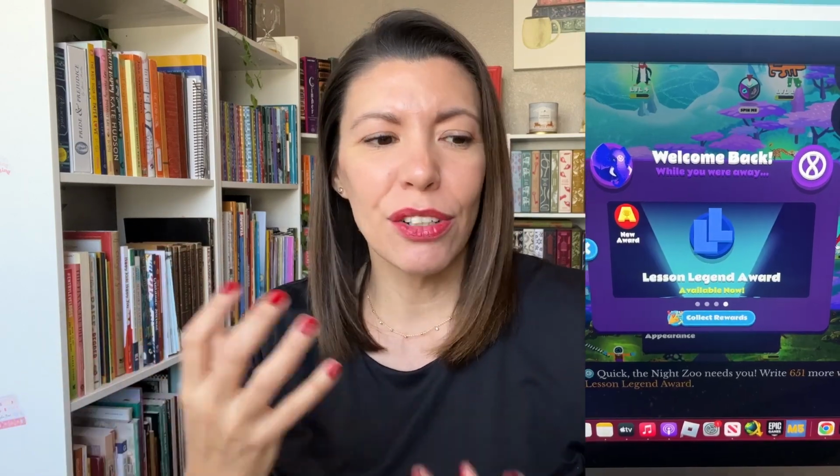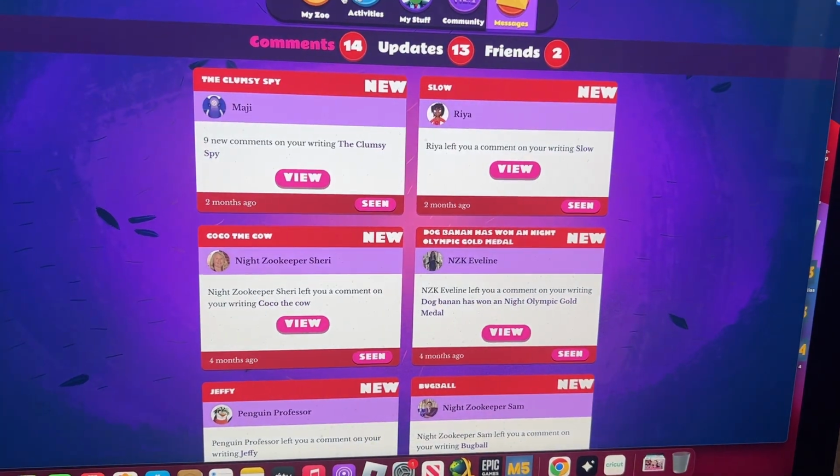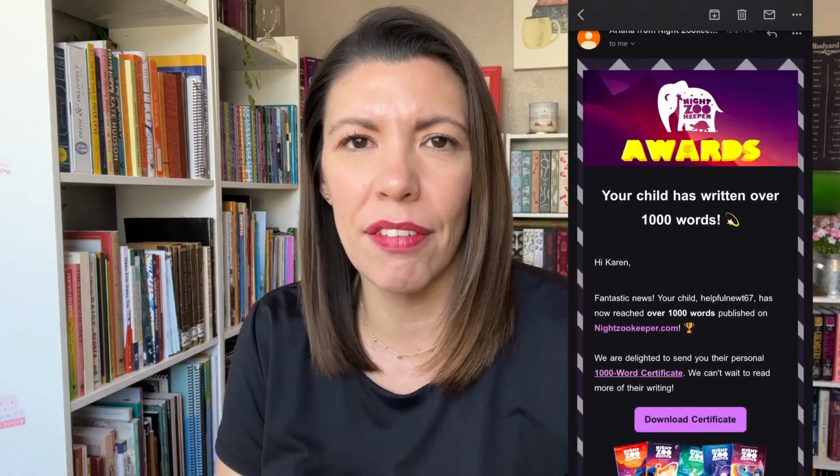And last but not least is to give gamification a try. Now, the people at Night Zookeeper have really done a brilliant job at this, where they've taken writing and turned it into that sort of game where you're trying to level up and get new skills and badges and avatars. I mean, it's just fun, and all my kids love it.